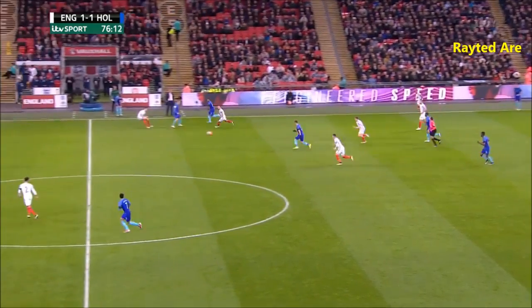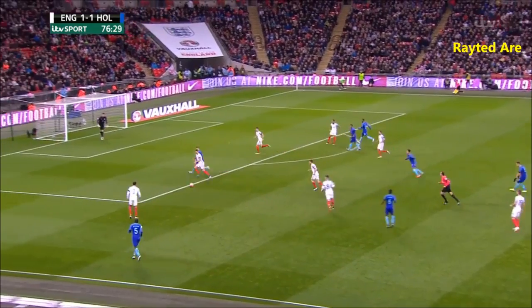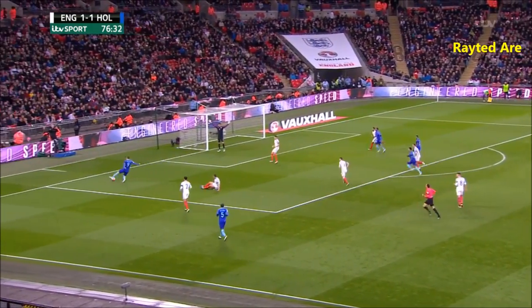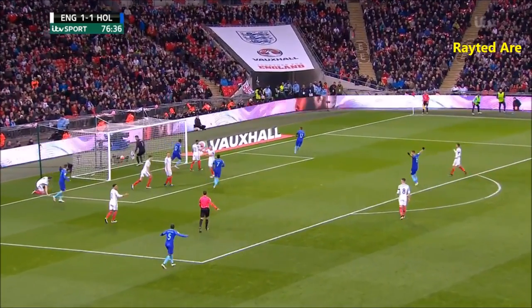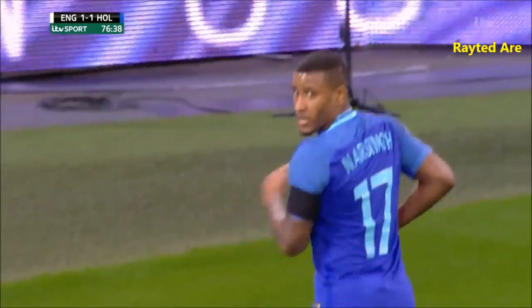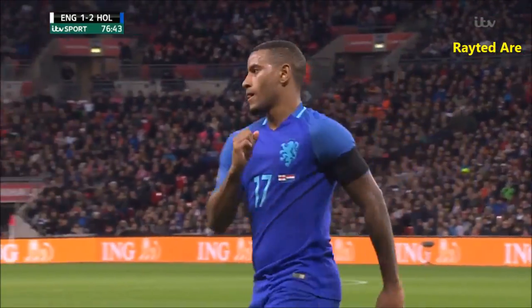Certainly intent on trying to turn the game, though. And Janssen's got in behind. Jack Jelka, no foul. Great chance at the far post, and Narsing's taking it. And Holland are in front. England can't believe they did.